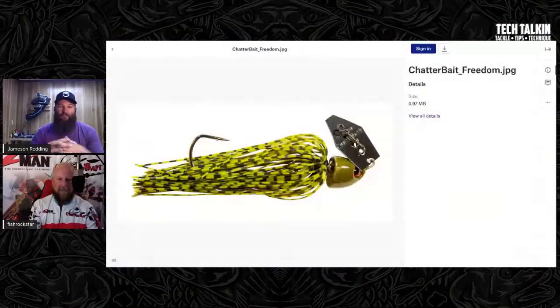So the Freedom, this guy right here. This is the Chatterbait Freedom, and this is called that because we partnered with Freedom Tackle Company. They're great guys to work with, and they've got a really cool system of being able to change out your hook quickly, and I'll show you that here in a second. So you can see it's got a swivel head design, and they've got this quick change system. If you don't want to use this hook, you can simply untwist it from the locking mechanism that's in there, and it'll come right off, and you can change it to a different hook if you want.